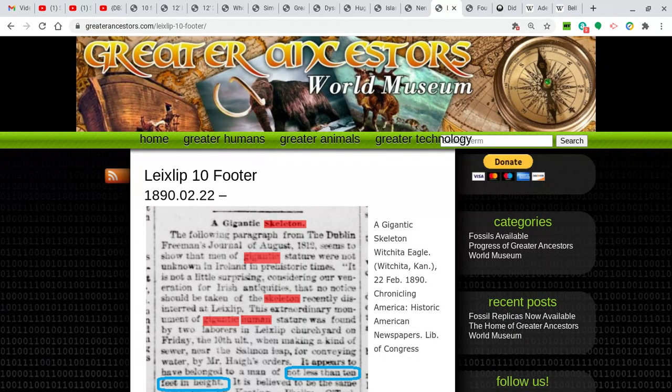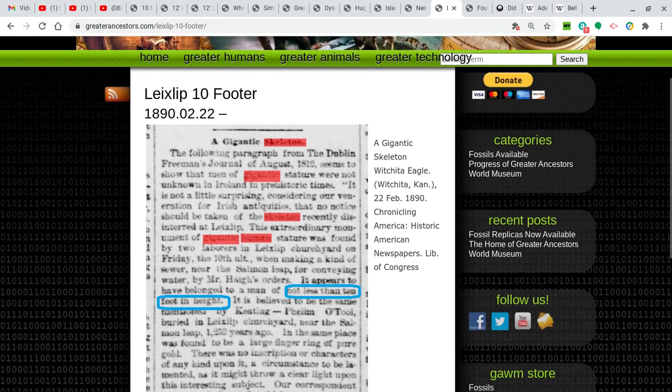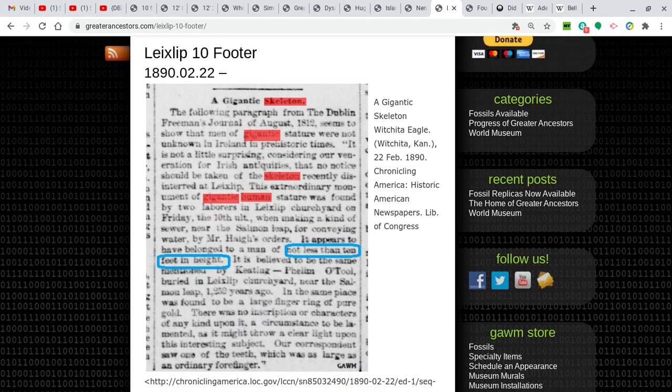Lightslip, a 10-footer. A gigantic skeleton. The following paragraph from the Dublin Freeman's Journal of August 1812 seems to show that men of gigantic stature were not unknown in Ireland in prehistoric times. It is not a little surprising, considering our veneration for Irish antiquities, that no notice should be taken of the skeleton recently disinterred at Lightslip. This extraordinary monument of gigantic human stature was found by two laborers in Lightslip churchyard on Friday, the 10th inst., when making a kind of sewer near the Salmon Leap for conveying water, by Mr. Hayes' orders. It appears to have belonged to a man of not less than 10 feet in height.